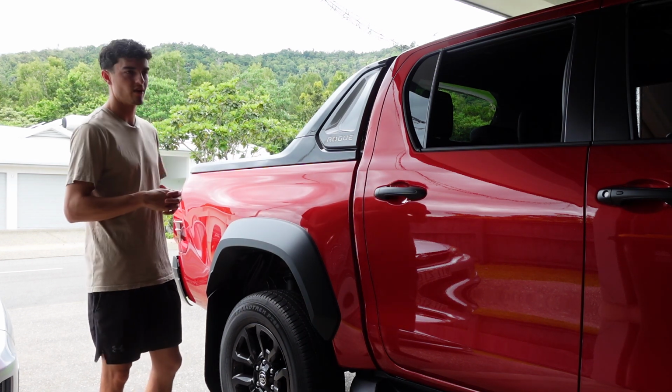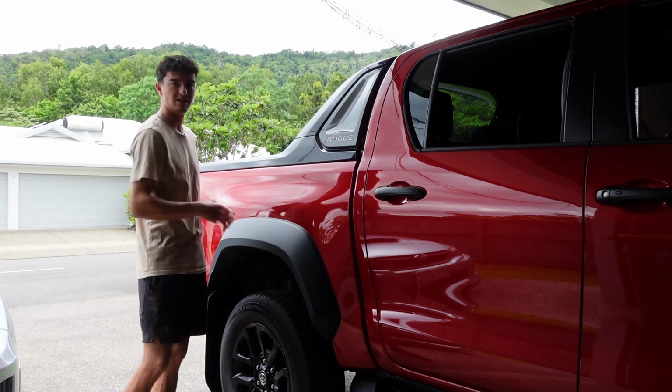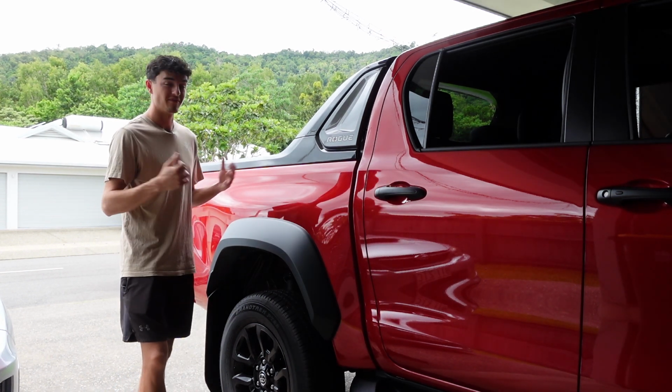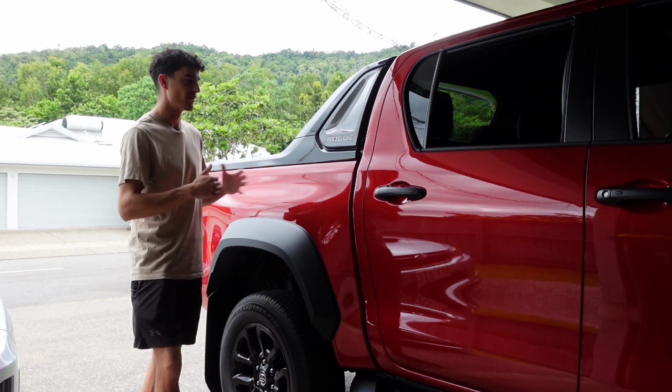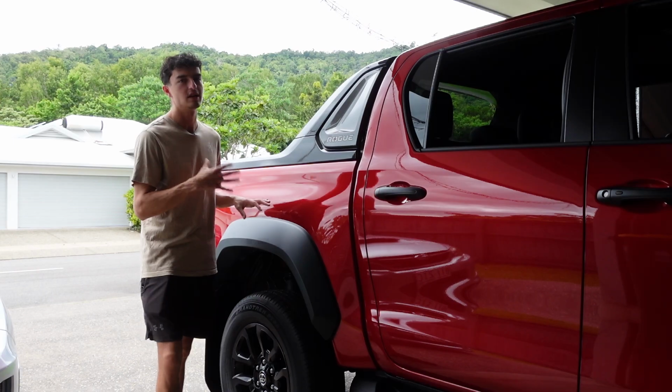They're obviously preparing for the GR Sport as well. I think it's going to be very similar to this, and I like the more aggressive exterior of the vehicle, and it gets a lot of looks. Driving this around, I've had heaps of people looking at the vehicle. So yeah, it's been good owning it so far, and I personally like the exterior.